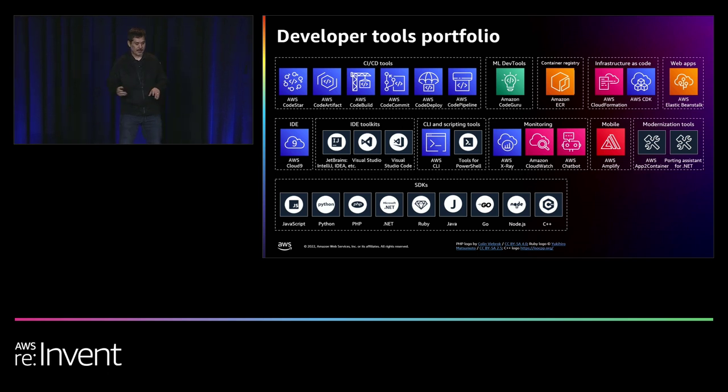So here's our developer portfolio. We have CI/CD tools, we have ML tools, we have IDE toolkits, and a whole array of SDKs. Our SDKs are pretty important to us. They allow you to leverage the AWS services, but also using our best practices. So they have things like exponential backoff. They also include jitter, they also include retries, and things like that that make them very important in terms of the ecosystem of the developer tools that we've created. And you can see from this list here, it's a pretty broad offering, and it's also a pretty deep offering.